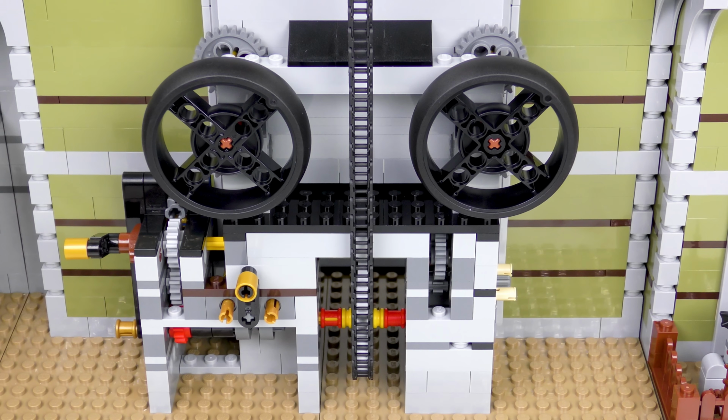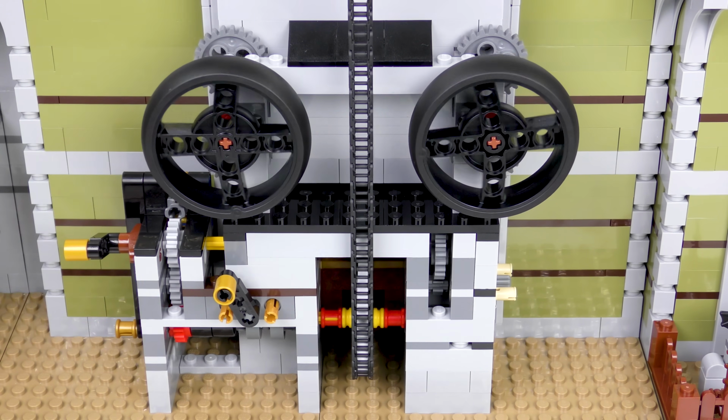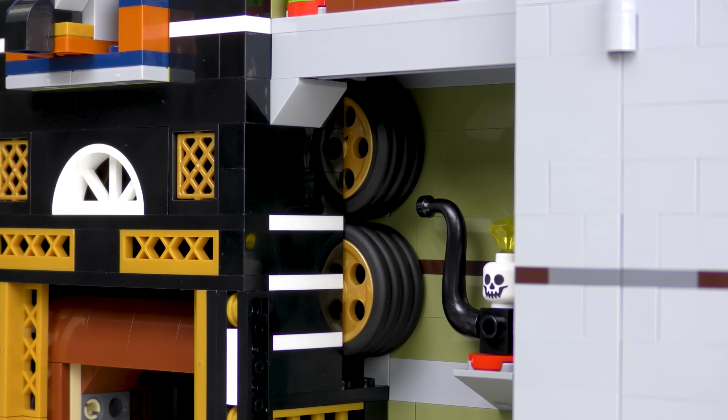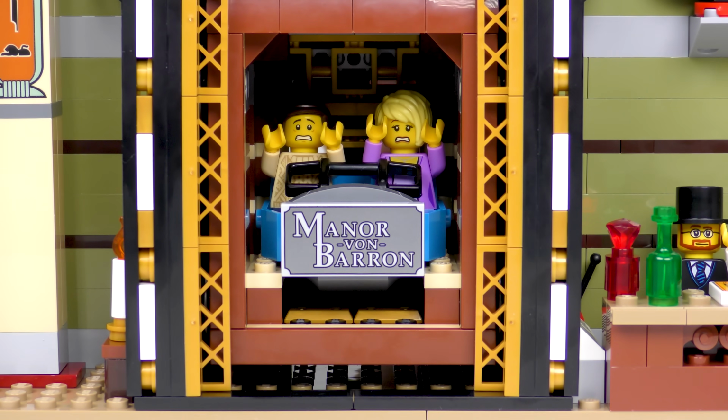Around the back is where all the magic happens, and you might notice a large pair of flywheels. The flywheel mechanism connects to the tyres on either side of the elevator shaft and really helps to slow down the car. The car comes to a graceful stop at the bottom of the shaft and nobody gets sued.